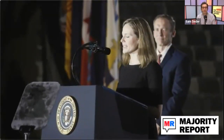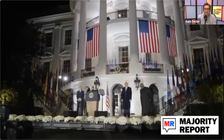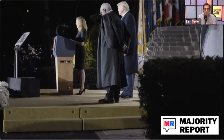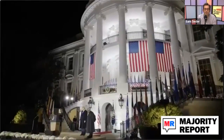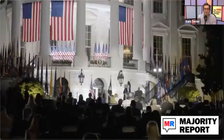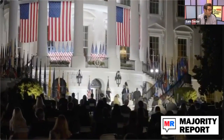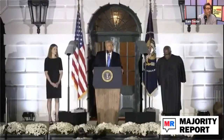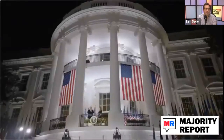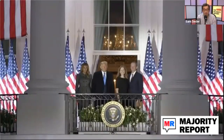Justice Barrett made clear she will issue rulings based solely upon a faithful reading of the law and the Constitution as written, not legislate from the bench. Justice Barrett, as you take your oath tonight, the legacy of our ancestors falls to you. The American people put their trust in you and their faith in you as you take up the task of defending our laws, our Constitution, and this country that we all love.